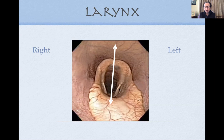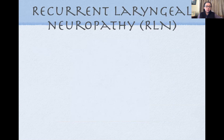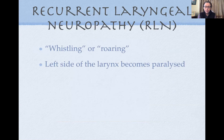The condition we're referring to here is called recurrent laryngeal neuropathy, or RLN. Neuropathy tells you it's associated with nerve damage. Larynx, it's the nerves of the larynx we're talking about, and recurrent means that once it develops, it's irreversible, it doesn't go away. So this is a hereditary condition often referred to as whistling or roaring. It's usually the left-hand side that's paralyzed. Again, if we go back to our anatomy, the left recurrent laryngeal nerve is one of the longest nerves in the body.